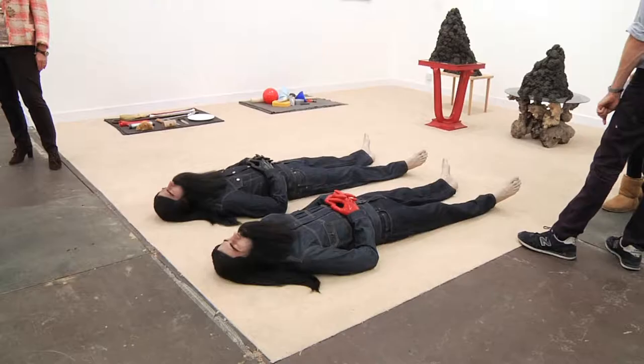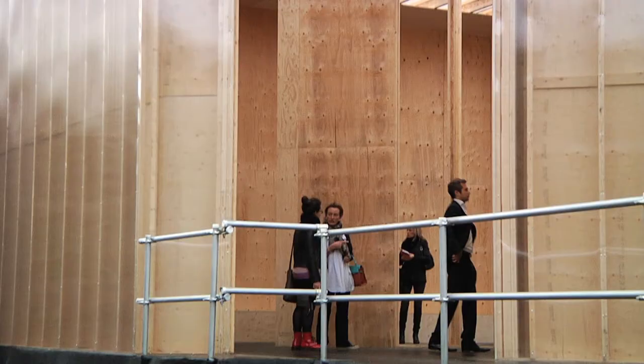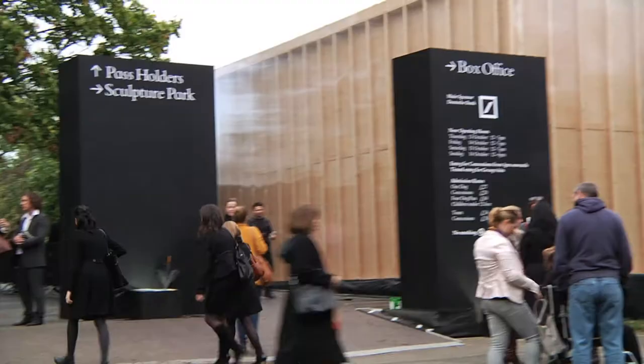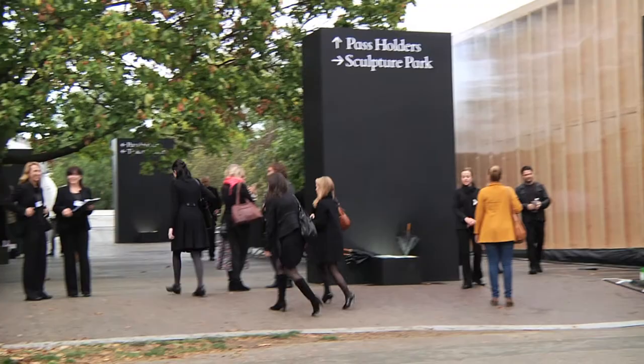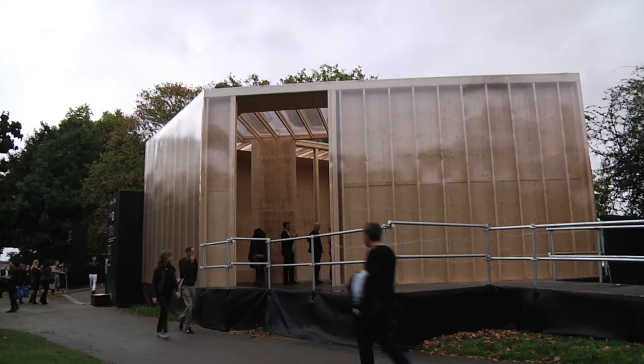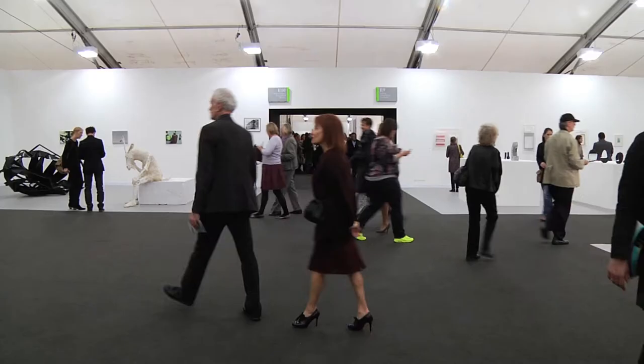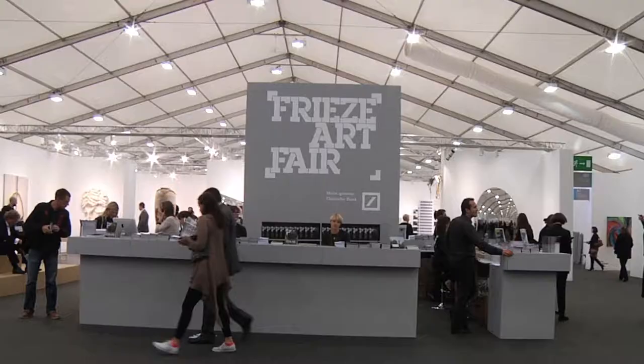Frieze have an amazing history of commissioning very good architects for this project. Historically, it's always consisted of three parts to the commission. The first is the entrance and signal of the entrance or start to the experience of Frieze Art Fair. The second is areas called feature areas, which include cafes, restaurants, but also the public spaces of the square, the centerpieces that divide up the overall tent experience.